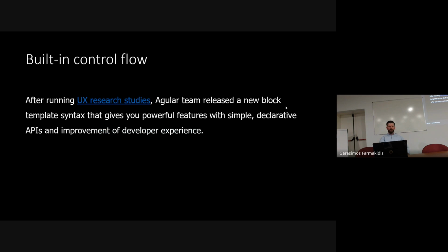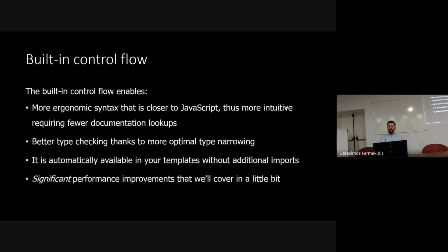And we now have a new built-in control flow. I think this is one of the major updates of Angular 17 because it could totally change the way that we write our templates. A lot of developers were complaining about the template syntax because it was a little bit odd for them and they couldn't understand it. So after some research, the Angular team created the new syntax, which is better because it's closer to JavaScript. A new developer coming into the Angular framework will find it easier to understand what's going on in the template just by reading the lines. We also have better type checking that we didn't have before, and significant performance improvements that we're going to discuss next.